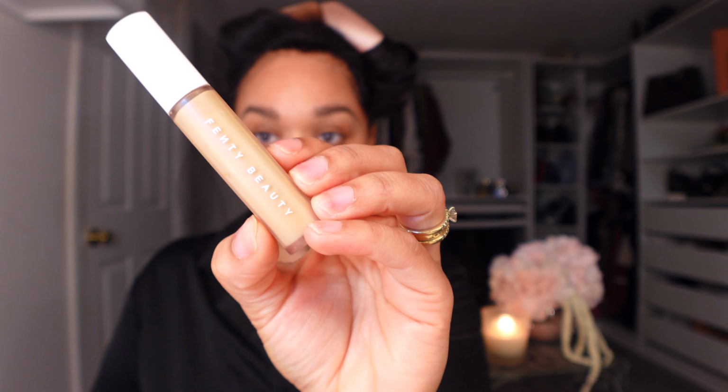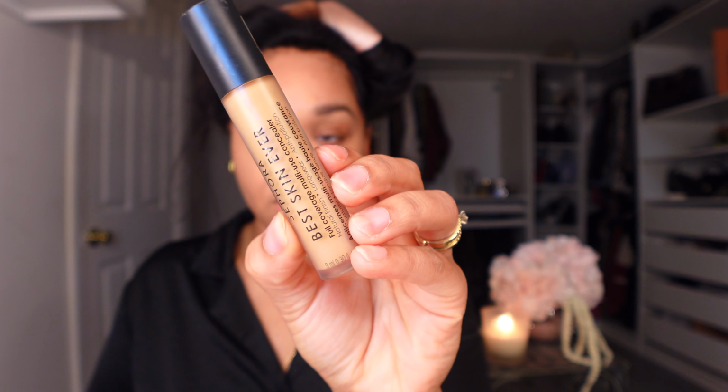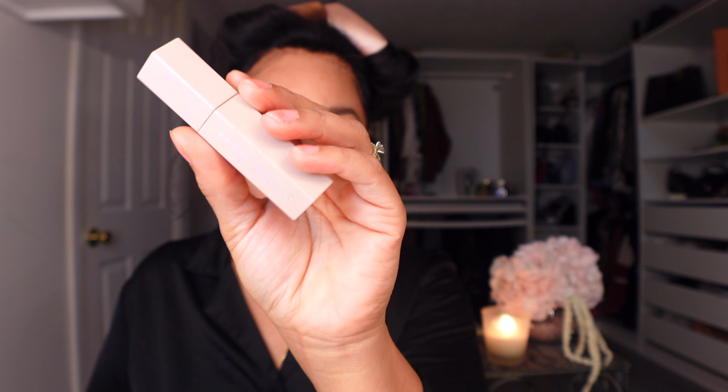So now we have our base. So we're gonna do underpainting in this video. Underpainting absolutely can be beginner friendly, and I'm gonna show you. Underpainting is what I do when I wanna get a flawless, I-look-like-I-got-my-makeup-done look, okay? This is what I do. We're going with the Fenty Beauty Concealer, the Sephora Best Skin Ever Concealer, and our Fenty Match Stick in Truffle.